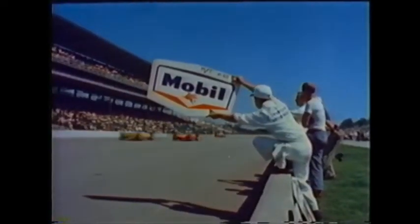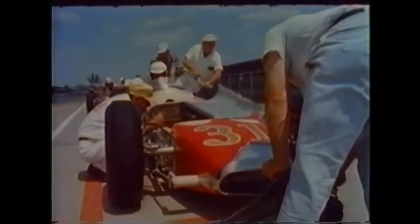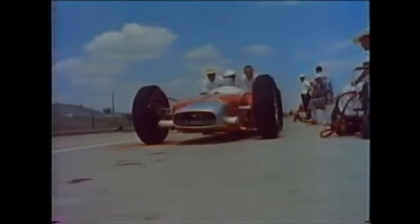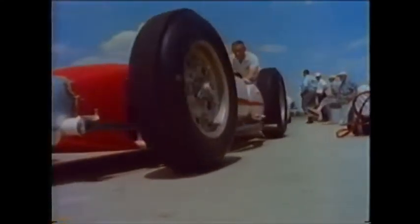Within the past year, the speed of a qualifying lap has been pushed to over 150 miles per hour, thereby producing conflicting concepts as to what car design, what engine, fuel, and tire combinations will produce the design for a winner.